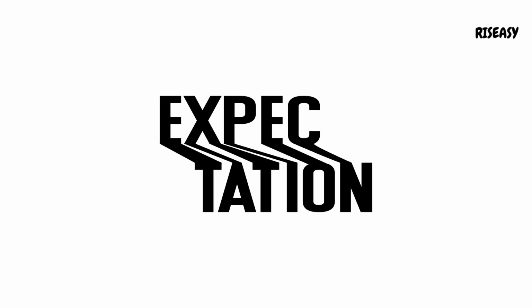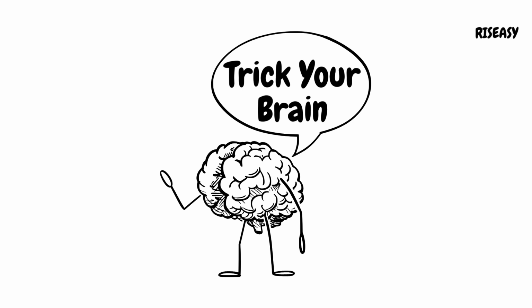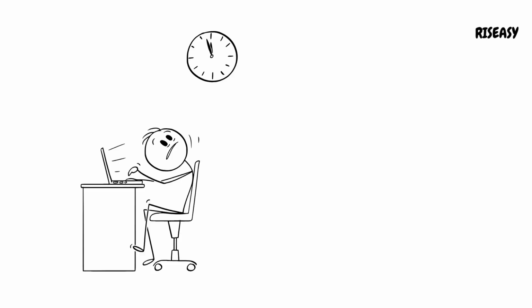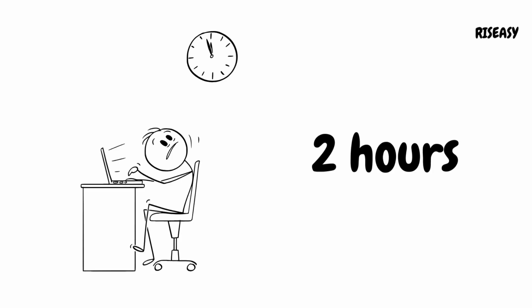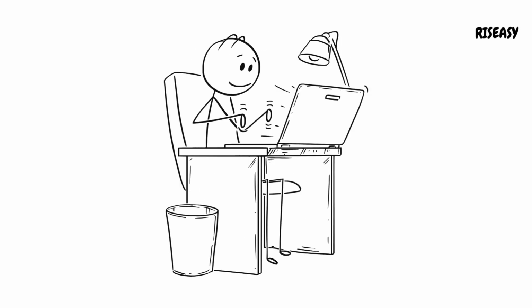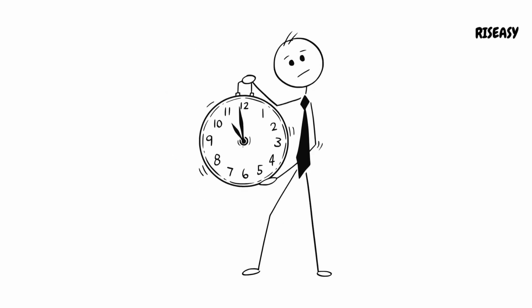1. The expectation hack. Trick your brain into studying faster. Your brain is lazy. It'll take as much time as you give it. Ever notice how a 10-minute task somehow takes 2 hours when you're procrastinating? That's Parkinson's law. Work expands to fill the time you allow for it.